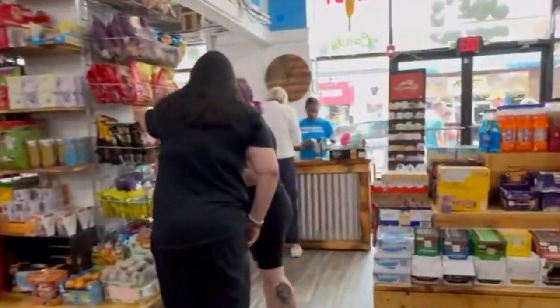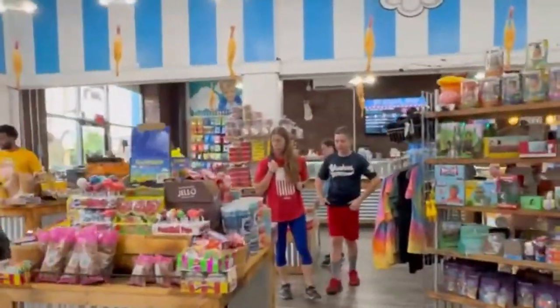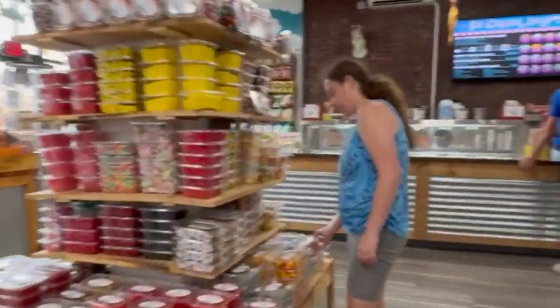They have all different kinds of candy from around the world, and they got the larger box style candy you can buy. I like candy. I could have spent a lot of money in here, but it took some self-control not to.